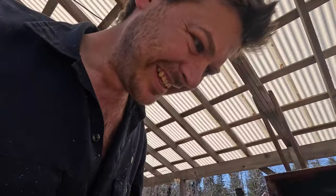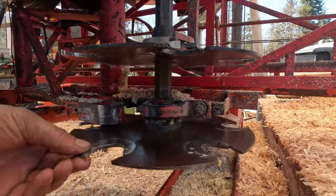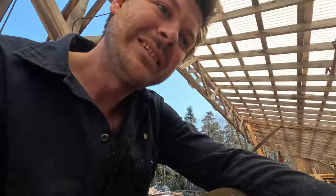So let's see where we're at. Yeah, we're okay. The only damage is, the edger blade looks okay, which is great. I stopped it in time. So we just lost some of these teeth off the edger blade, which kind of sucks, but that's okay. So I think we'll go ahead and just take a minute and change the oil, change these teeth, get everything all set up, and we will try this again here. It's too bad.